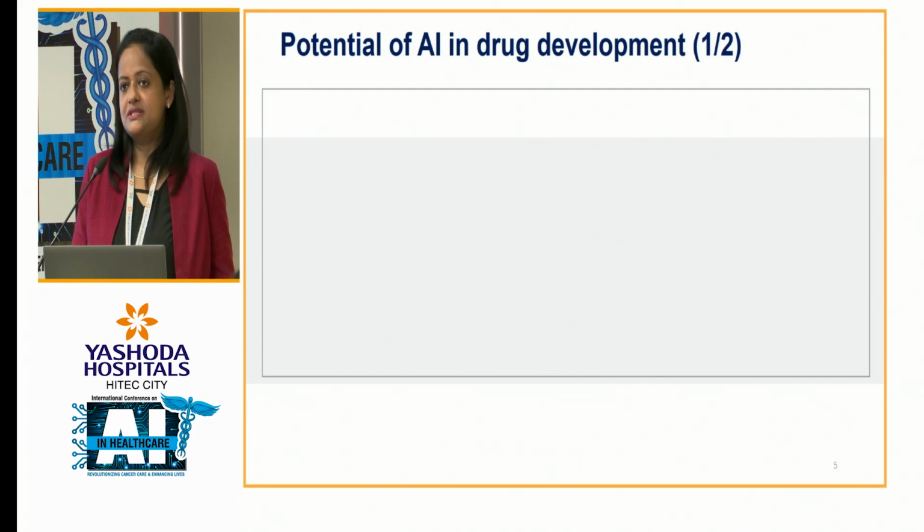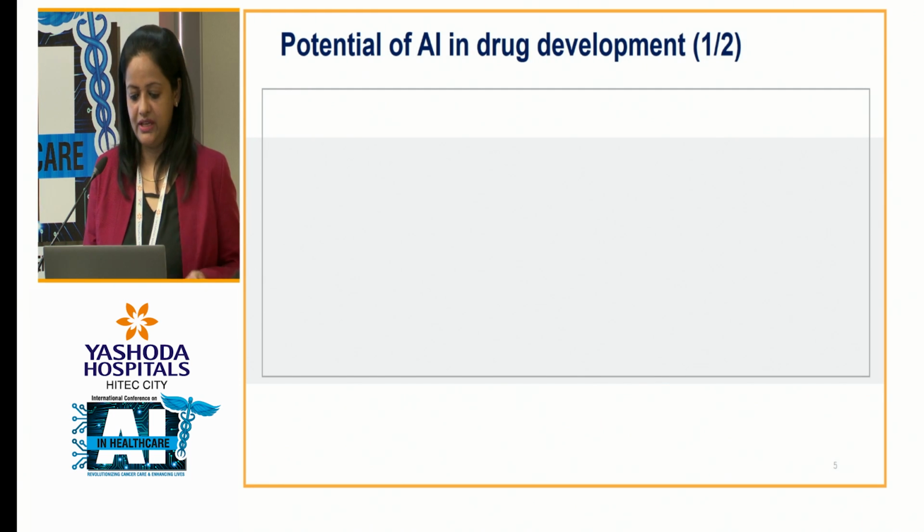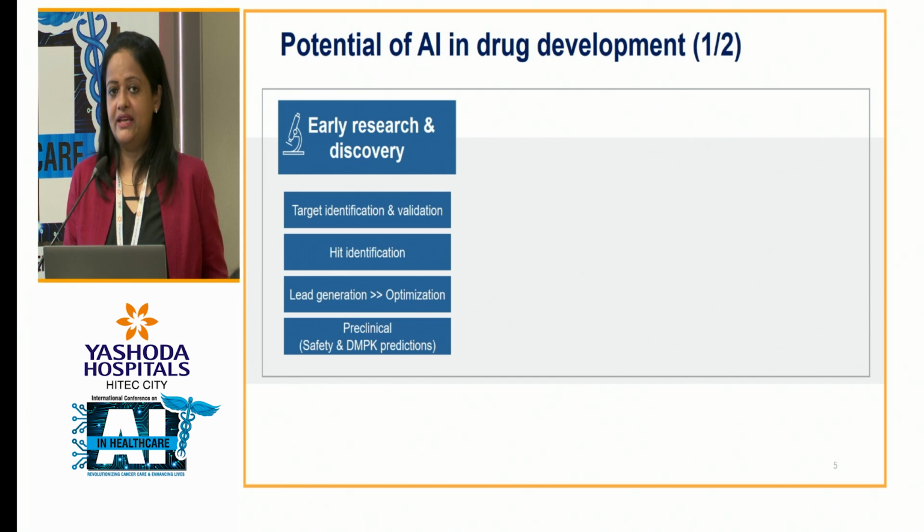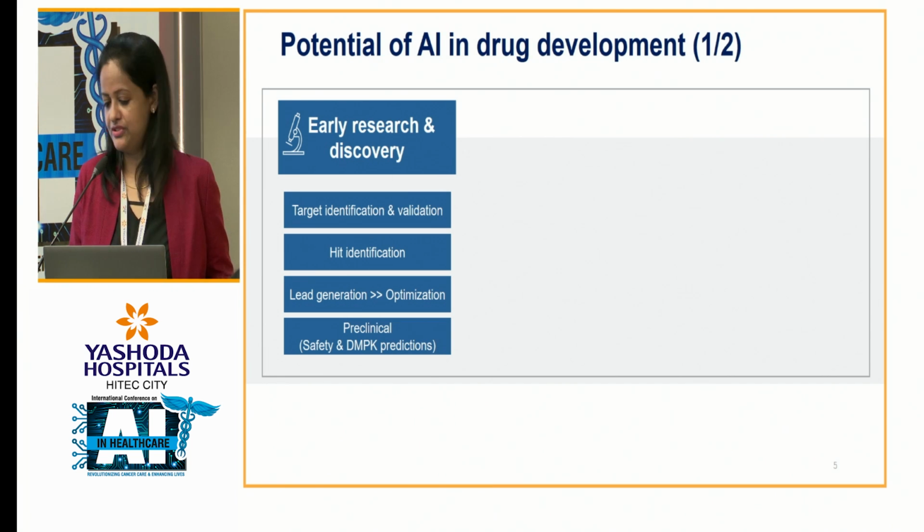What I'll try to do is break down the drug discovery and development process and see where AI has actually made a difference or has potential to make the difference. So coming to early research and discovery, the first question that any pharmaceutical would ask is: what is the disease area that we'd like to work on? And what we need to be successful in that area is actually the disease pathway.